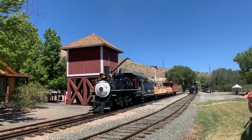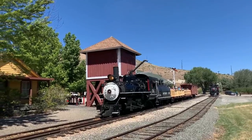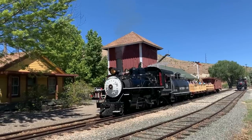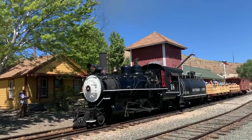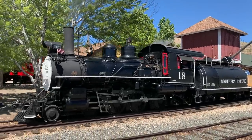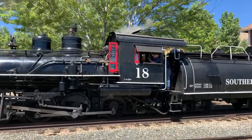So this week we're just looking at one locomotive. Southern Pacific 18. It's a fascinating engine with a long and illustrious history on one of the very popular narrow gauge railroads, the Southern Pacific Narrow Gauge.